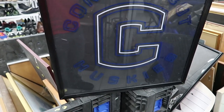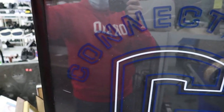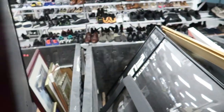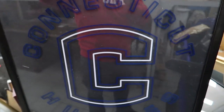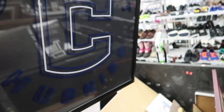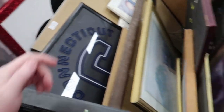This is kind of cool. It's all glass and it's kind of etched in, I think. It says Connecticut Huskies. I wish the big logo was in the middle and not the C, but it's $5. It's interesting. $5 though, that's a good price, but I don't think it's interesting enough. I do like that it's glass, but that C in the middle isn't as cool as the dog head. So I think that'll stay behind. I think. I don't know.